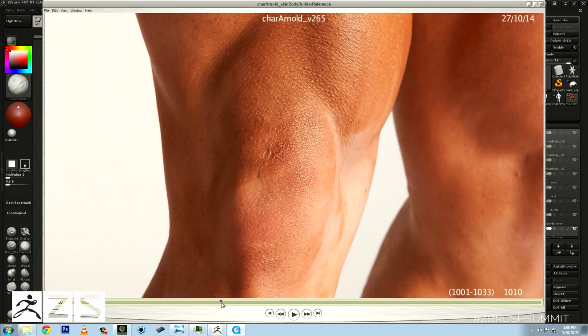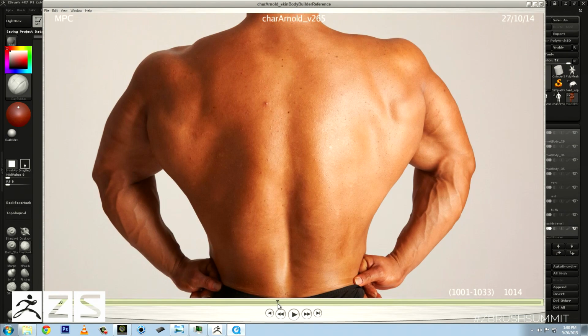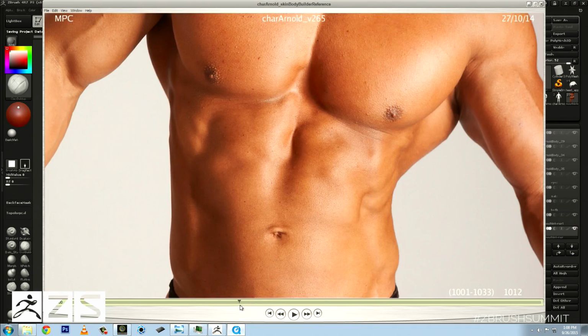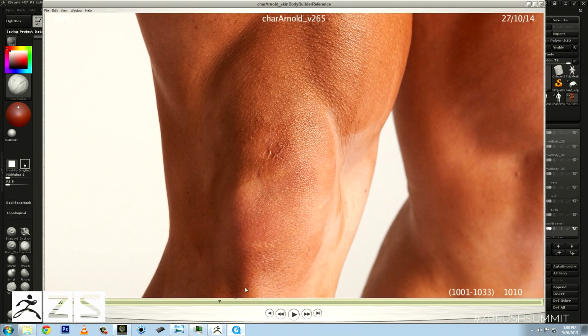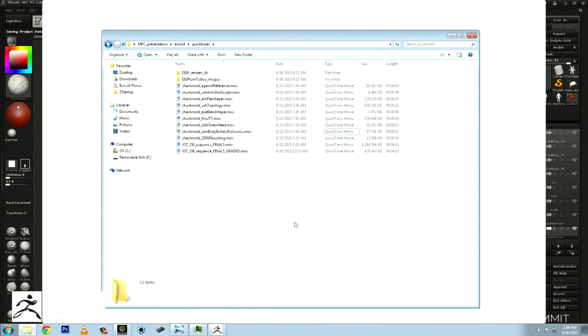We did have a photo shoot done as well. So of course you can see all the wrinkles and these kind of things. And I felt that this guy had a fairly similar skin type to Arnold. So a lot of times it's also looking at that quite smooth skin, without many heavy wrinkles, basically. Kind of the right age as well. Let me go back to ZBrush.